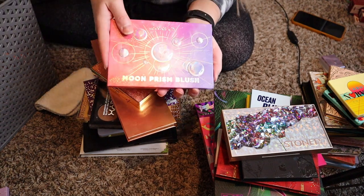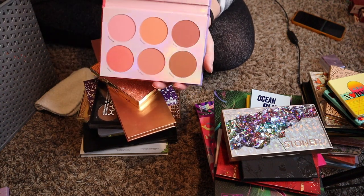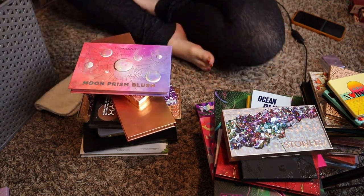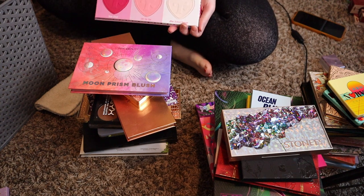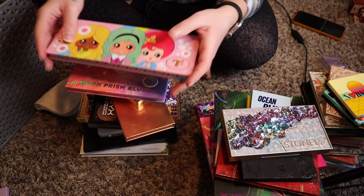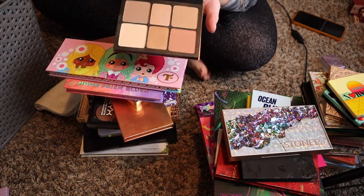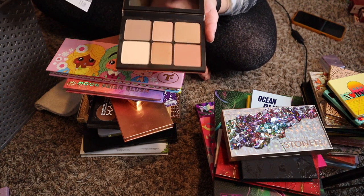I have my Lunar Beauty blush palette. I love this blush palette. It's so freaking good. And then I have my Trixie Cosmetics blush palette. I love this. Now, I was waiting so long for it to come back in stock. Then we have this Smashbox Contour. I do like this one. It's a little bit cool tone, but I mean, it's contour, not bronzer.